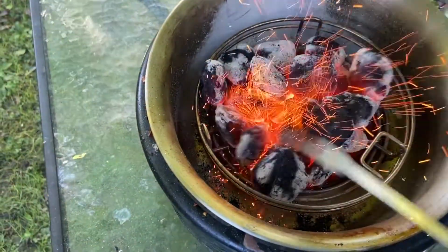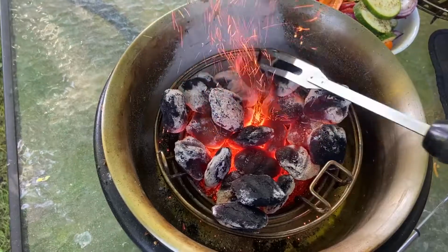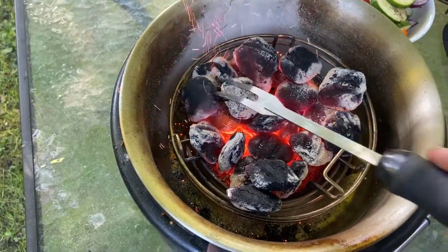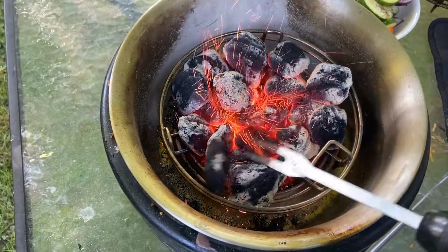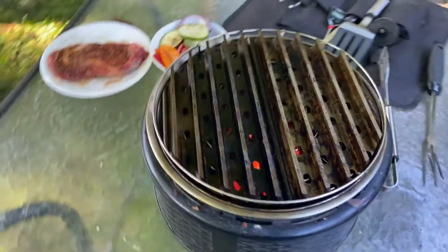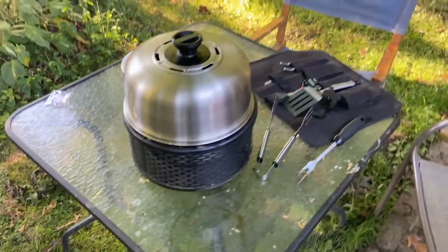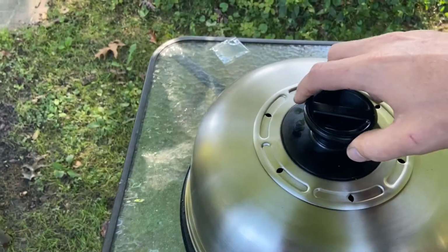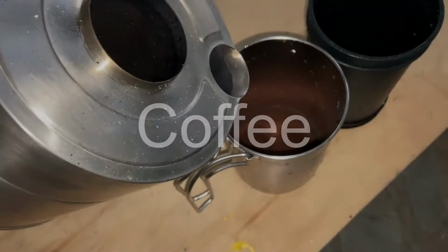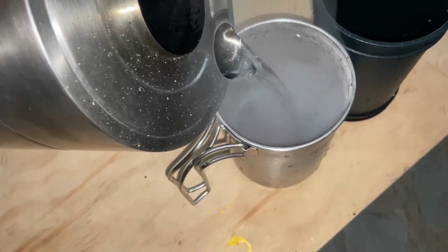The new wide charcoal basket lets me add a bit more charcoal closer to the heating surface. The cover helps heat up my new grill grate. The new adjustable lid allows temperature adjustments. Thanks to my Stanley coffee press, I can have a drink while I make a meal.